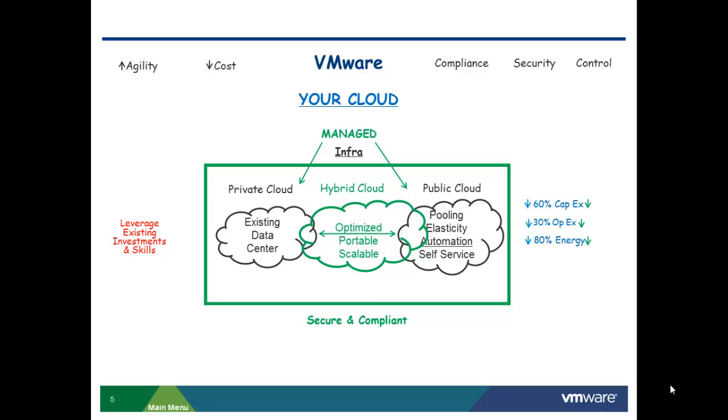This makes it very portable and scalable so that you can turn workloads on wherever, whenever. And when we do this, we create flexibility for our customers and we give them options. And when we give them options in this flexibility, we drive down capital expenditures, operating expense, and power and cooling even further.